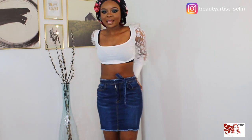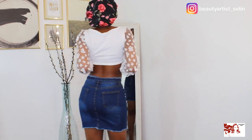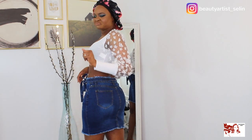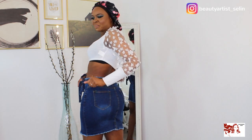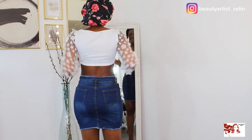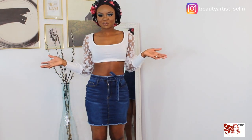Other than that, the skirt is super cute, and it has two pockets at the back and two pockets at the front. It's not giving me extra booty, which I don't care about because the booty is already there, so I don't need extra material to give me the booty, you know what I mean? I love it. And it's also super high-waisted, as you can see.